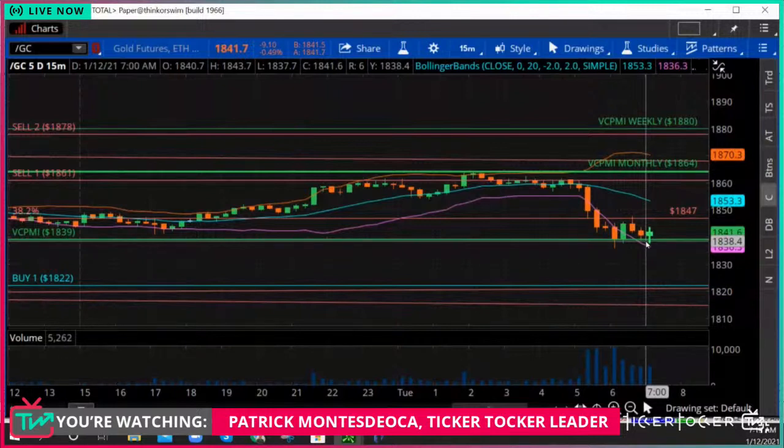I look at all the three trends in the market. Obviously, that's what you want to look at. That's what the market has taught me, that it separates into short-term, intermediate, and long-term. And so the VCPMI, which is the variable changing price momentum indicator, identifies for you these extreme levels, gives you a structure, very specific, daily, weekly, and monthly, that you can trade intelligently from.